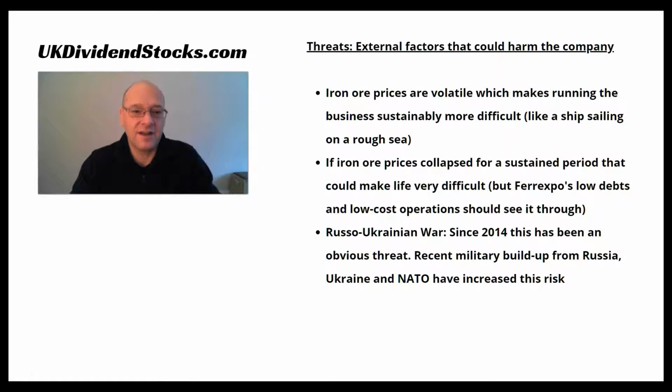And finally, we're going to have a look at what external threats Ferrexpo faces. So an obvious threat is just from the type of business that it is. It's a mining business. It sells iron ore pellets, and the price of iron ore is volatile, and that in itself is a threat. So operating in an environment where the price of the thing you sell is very volatile just makes it more difficult to run a business.